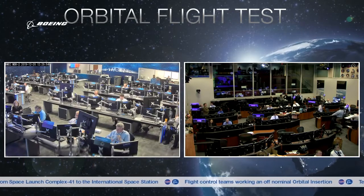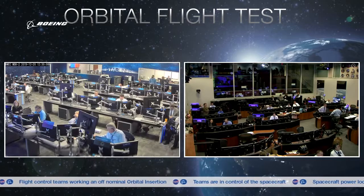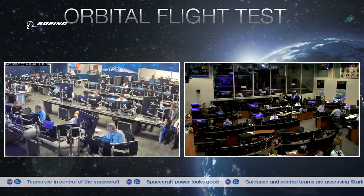That orbital insertion burn was scheduled to take place 31 minutes after launch, but didn't happen on schedule. Again, teams here on the ground are evaluating their various options, looking at what the best next steps for Starliner might be.